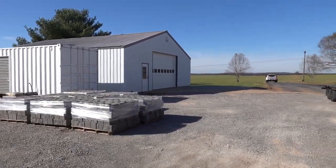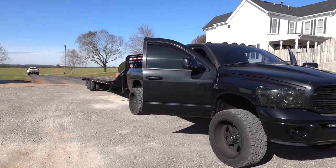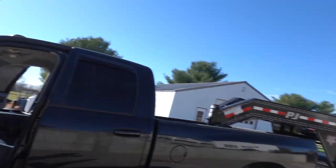Block unloaded. We are headed off to now go grab the machine. I forgot to say it before, I probably put about 50-60 pounds of air in the bags to compensate for the weight, so that seemed to be good. So no issues there, so we're gonna let out the air now.